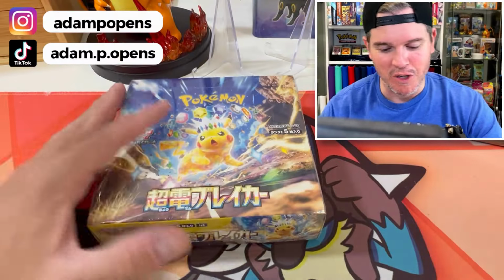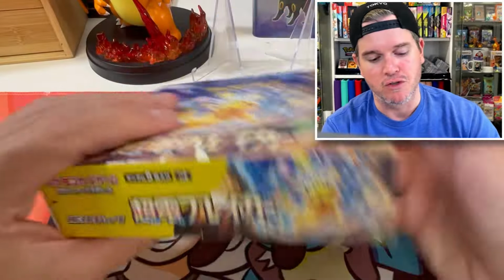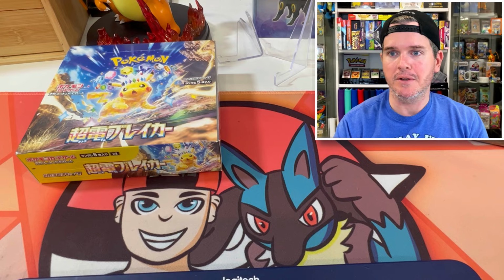He's back in the spotlight where he belongs. So we're getting cracked straight into this. We're going to open two boxes of the brand new set, Super Electric Breaker, here today. You know what? Before we get cracked into that, I'd like to do a little review. All right, we're going to take a quick look at TCG Republic.